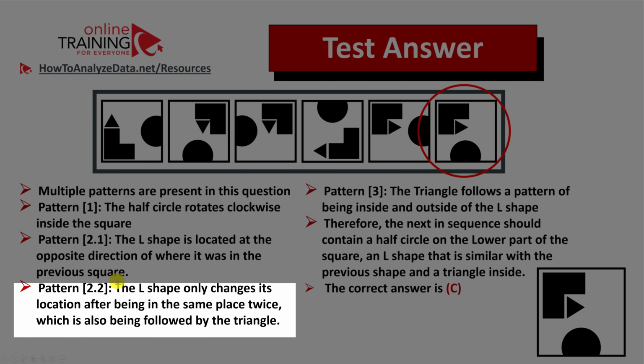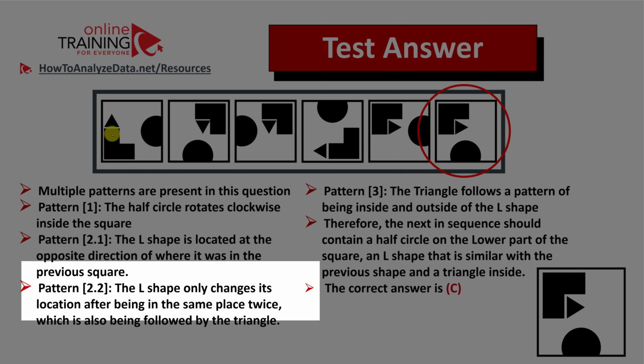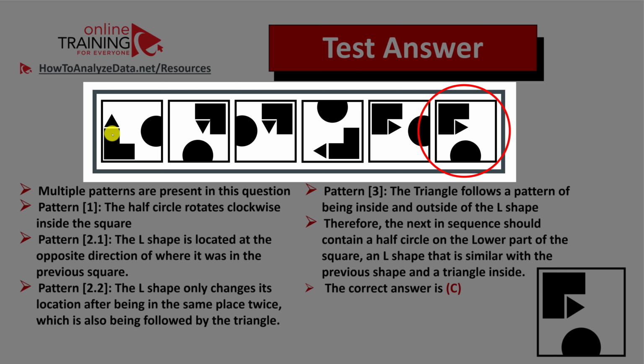And then the third pattern, also related to the L shape, is where the L shape only changes its location after being in the same place twice, which is also followed by the triangle. As you can see, the L shape in the first square is located in the bottom left corner. And then in the next 2 shapes, it's located in the upper right, and then in the upper right again. Then it changes position and goes into the bottom right. And then the next 2 positions, according to the pattern, would be upper left and then upper left again.